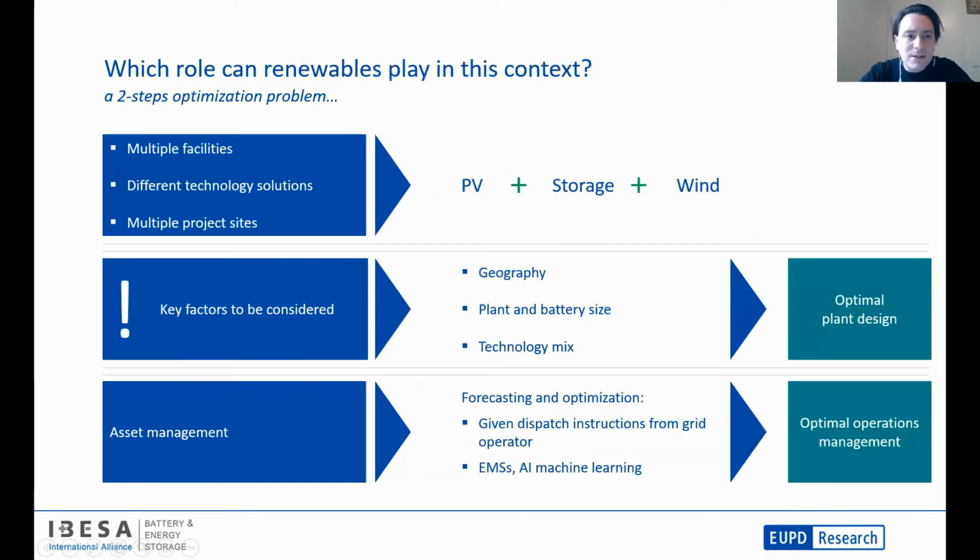So basically, the 2 key requirements which are necessary to participate in this tender is to be able to dispatch full capacity following the grid instruction, and to provide ancillary services. This is why it's crucial to couple solar with storage, because in this way we will be able to dispatch, and also storage technology will be able to provide ancillary services which are required by the grid operator.